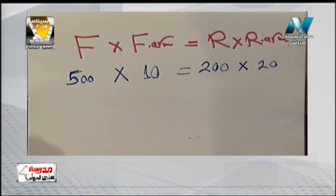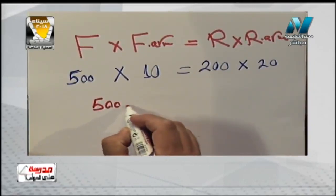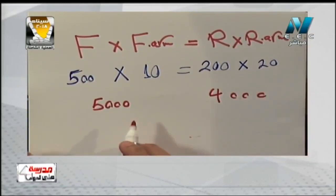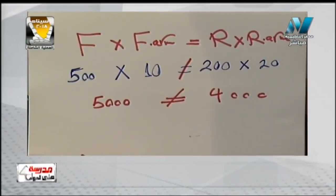So what type is this problem? It is the second type, where I am asked to determine whether the lever is balanced or not. Here we will be surprised after a while. Let us answer the problem. 500 by 10 equals 5,000. 200 by 20 equals 4,000. So I can say they are not equal. Sure, 5,000 isn't equal to 4,000.